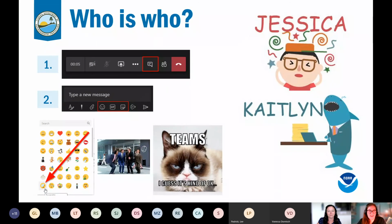So one of the really fun features about Microsoft Teams is the chat box, and they have emojis and they have GIFs and they have stickers. So to help learn a little bit more about you guys today, we'd like for you to open up your chat box with the little communication icon. And at the bottom, you should have a smiley face, a square that says GIF, and then a little sticky note with a smiley face. We'd like for you to either make a sticky note or share an emoji or share a GIF that reflects how you are feeling today or shares a little bit something about you, and share with us your name as well and where you are tuning in from.